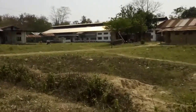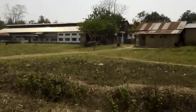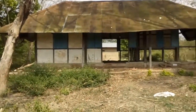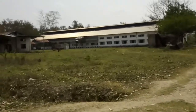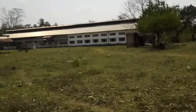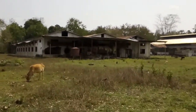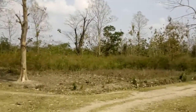Two huge structures are there which house the factory. Sad tale of the place, the structure which I told you about. And here we can see on the right side the factory, and on the left side we can see the boilers which were built here, but now all have been abandoned.